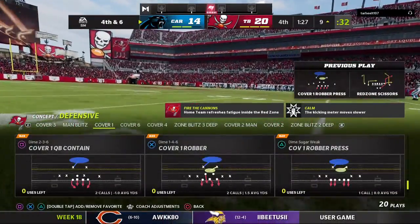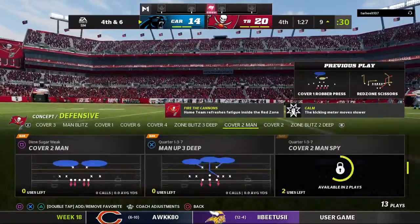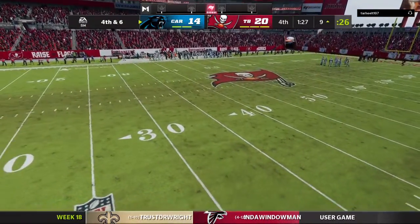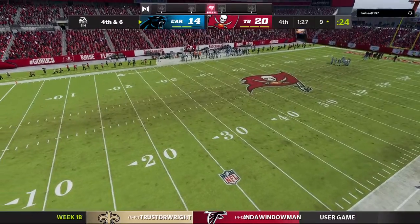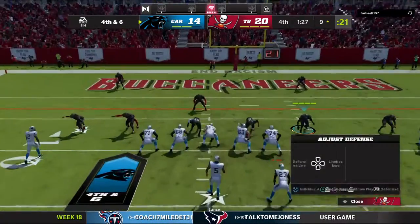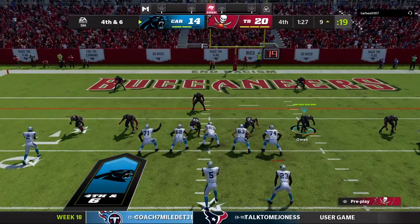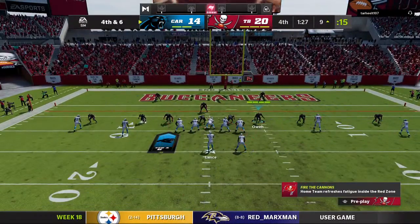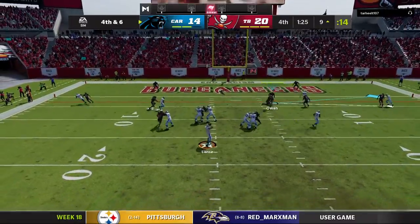They rocked them a little bit on this drive, didn't they? But as you and I both know, it's not how you start, it's how you finish. They have a chance to end it right here. So down 6, and they know they need this one on 4th down. And they'll go for it.